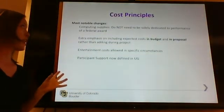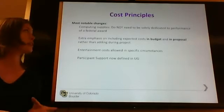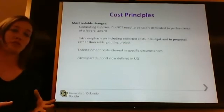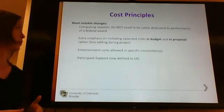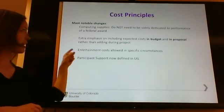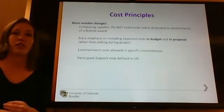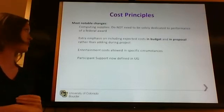Some of the most notable changes for cost principles: computing supplies, we do not have to state that they are solely dedicated to the performance of a federal award. It's nice, gives us a little flexibility. But it does put extra emphasis on all anticipated costs being included in the proposed budget and the proposed budget justification.